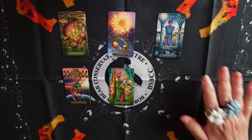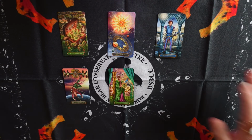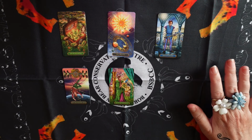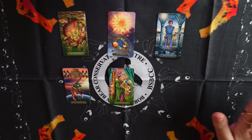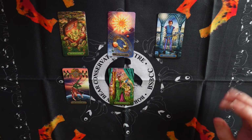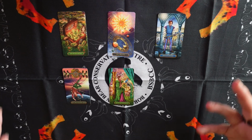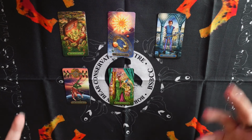So the Queen of Pentacles, I know who she is. This is one of my closest friends who unfortunately passed away, and that was her signifier. Absolutely, she was the Queen of Pentacles I would say, by everything she was doing. She was just exuding that kind of energy.